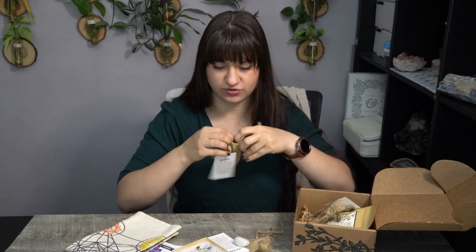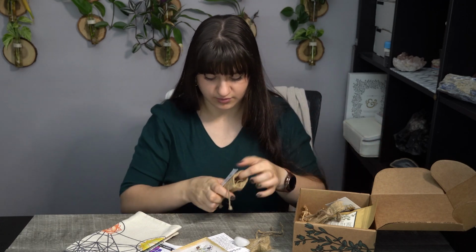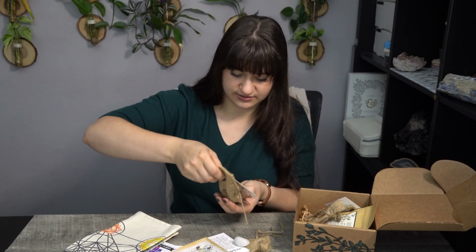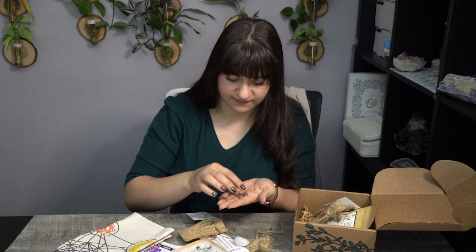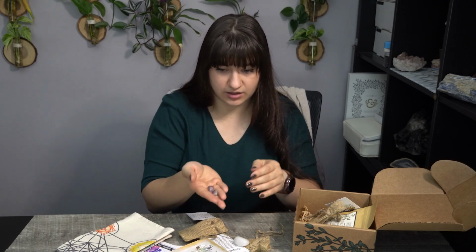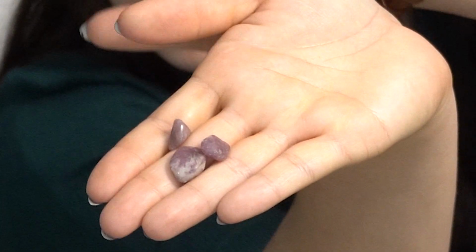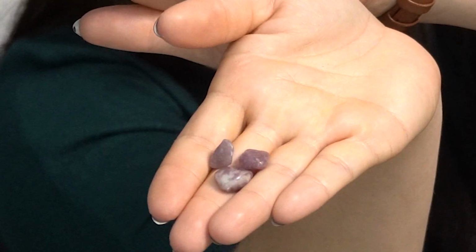Pardon me as I struggle with yoinking it open. Oh, we have some smaller pieces of lepidolite. Very nice. We have 3 pieces of lepidolite. I'm not entirely sure what will be a good way to show this to you. Something along those lines? Will the camera focus on it? So we have a couple lepidolite chips. I would call these chips.